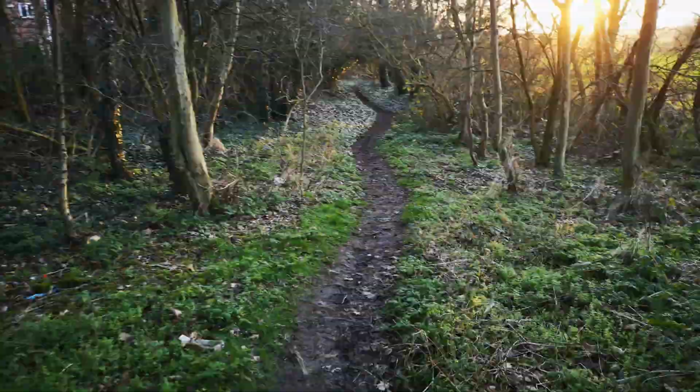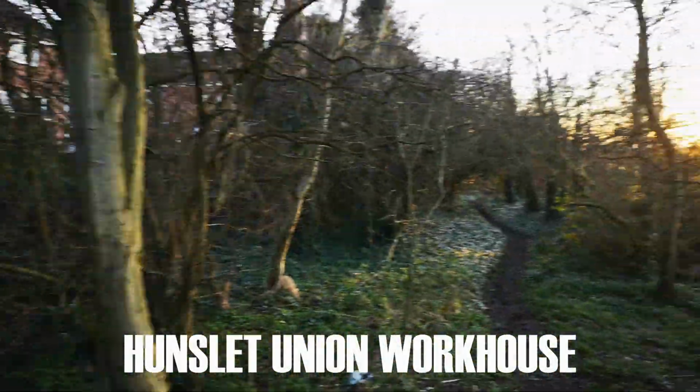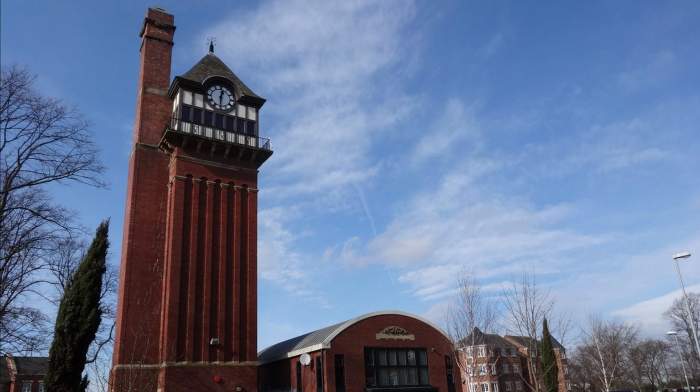So this is the track bed here. Just on the left there would have been a huge hospital complex. It was an old Victorian specialist hospital, and I'll just put a picture in now, an overhead picture, and on this picture you can see the hospital, which doesn't exist anymore because there's housing there now. However, the clock tower that you can see in the middle, the large tower, that does exist. That is still there now, right in the middle of the housing estate. Again, I'll show you a picture of the clock tower as it looks now.